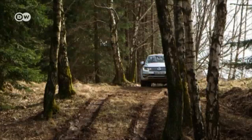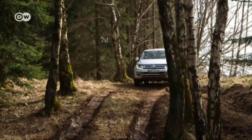Ines explains that switching to off-road mode also activates the hill descent control, so she can take her foot off the gas and just hold the steering wheel straight, and the car does the rest. It edges down the slope at a steady walking speed.